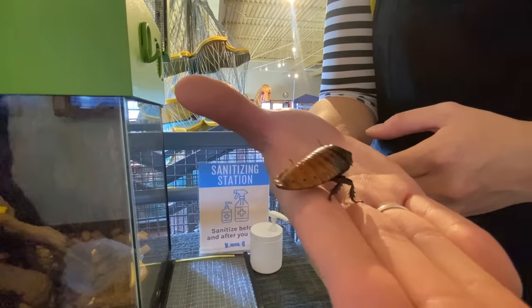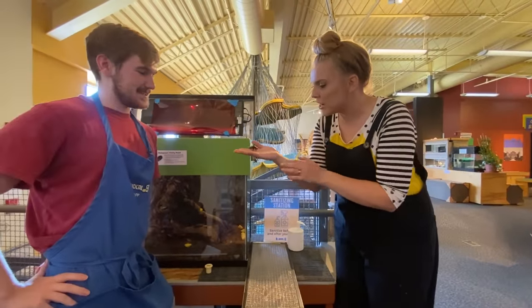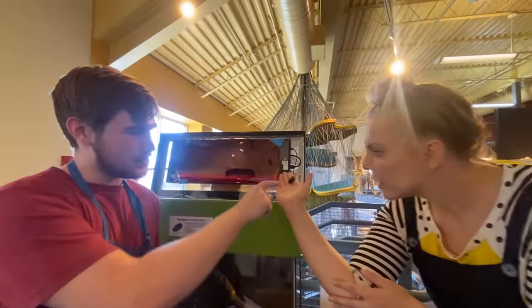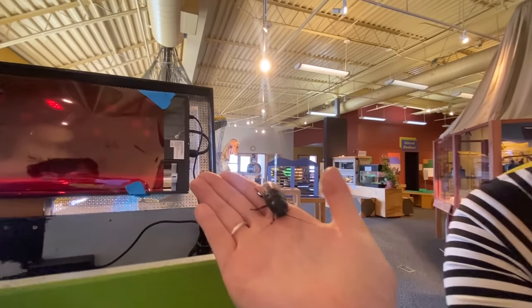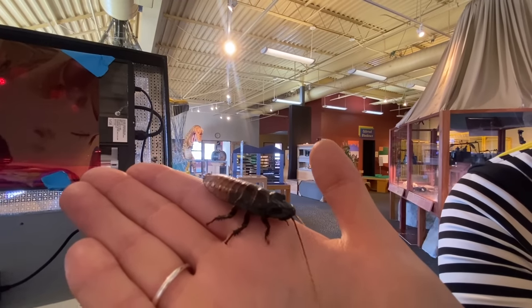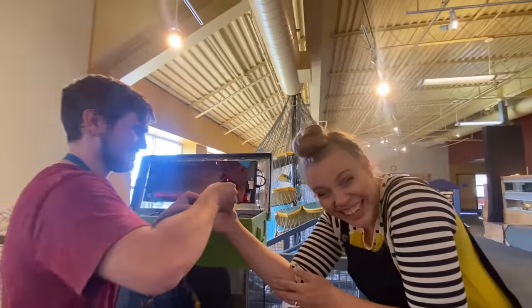Ari, if you were going to name this specific cockroach, what would you name? You need a closer look? Well, he is a male because we can see these two horns on his head. Oh, okay. So let's call him Steve. Steve. All right. Steve, it was excellent to meet you, and I think now you can get off of my hand and go back to your home.